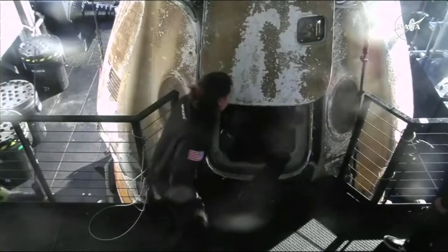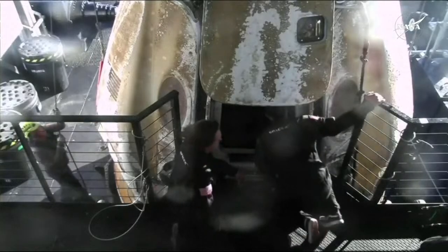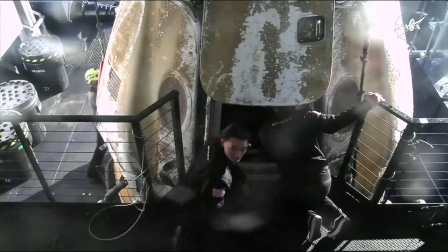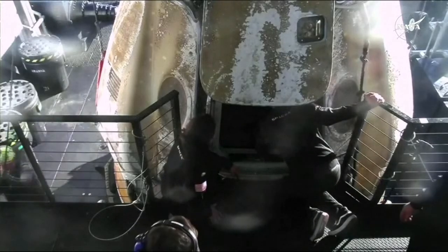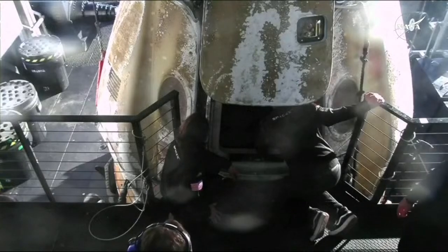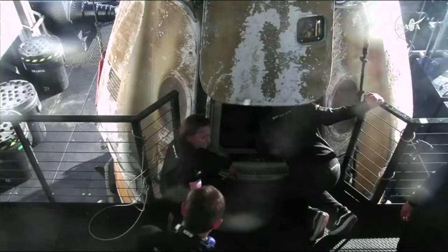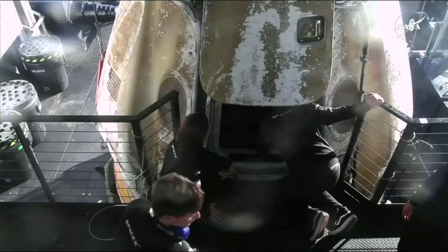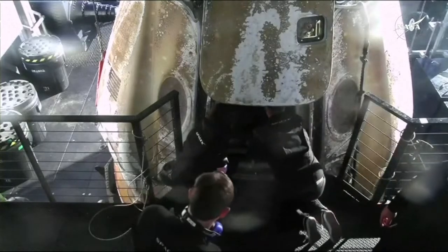Generally speaking, we have the individuals in the two center seats of the spacecraft exit first. You might hear us refer to this exit process as egress. It's just another term for exiting the spacecraft. Most of the time, we have the two center seats egress first, as it makes moving around inside the capsule a little bit easier.